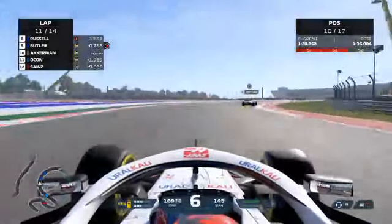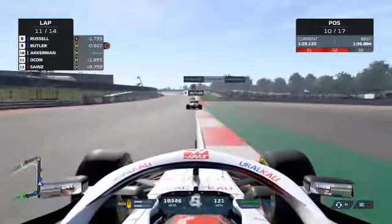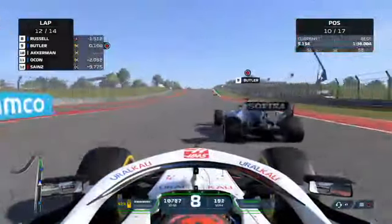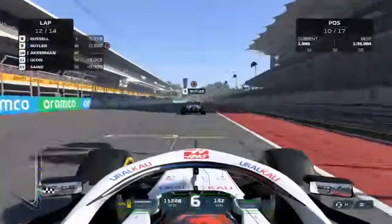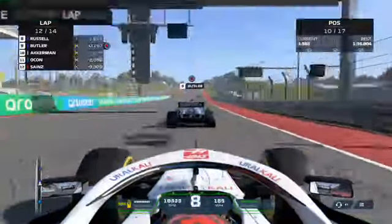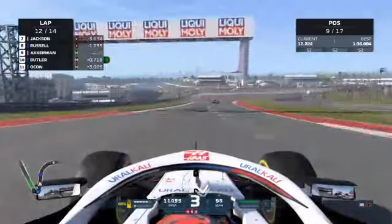Darn it. There we go. You're in the top 10 now. Keep it up, and we can make the pass on Butler too. Oh man, what a miss. There we go. Nope. There we go. Great maneuver. You made it look easy.